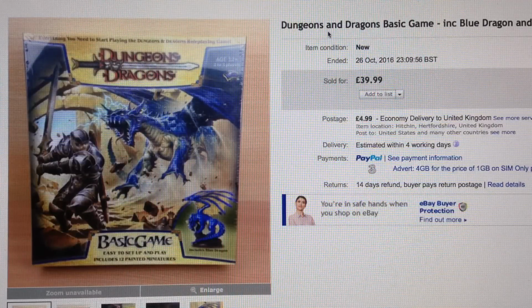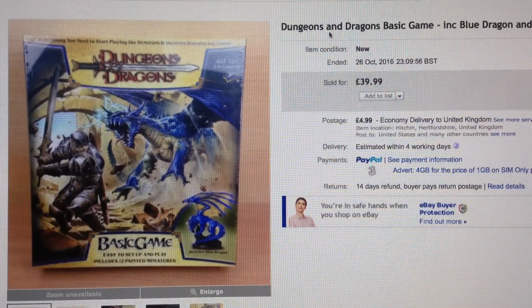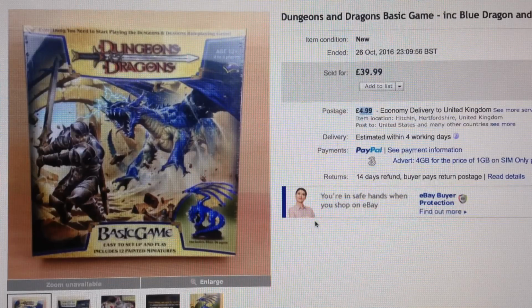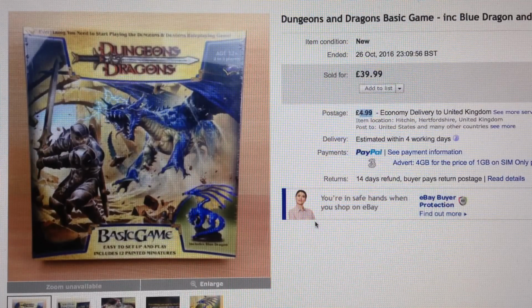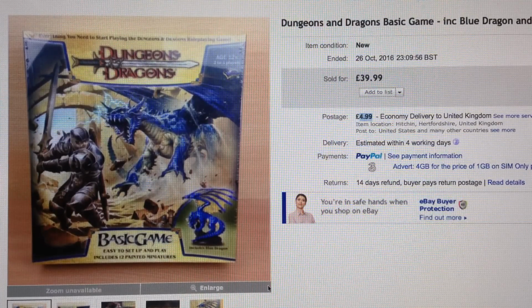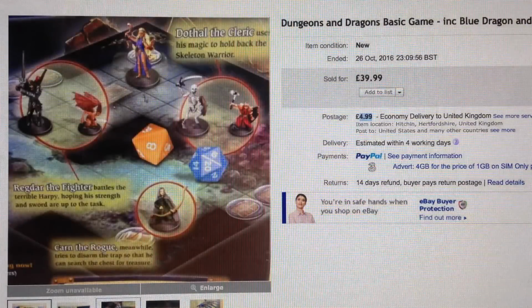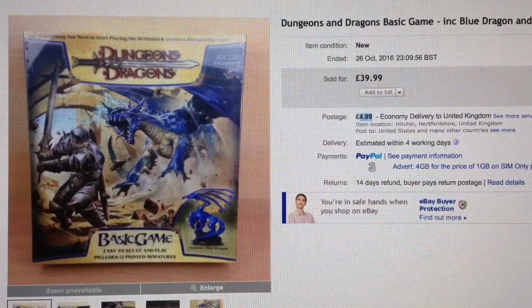This you may have seen in my recent haul of media. I also got one of these Dungeons and Dragons basic games. That sold within the day for £40 with $4.99 shipping, and I paid £5 on it. I don't think I undersold it. I did the usual research and that seemed about right. Either way, I'm more than happy. That's gone out the door super fast.